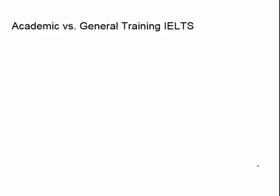Okay, so an important distinction for anyone taking the IELTS is whether you are taking the academic or the general training IELTS exam. If you don't know already, you definitely need to go to your institution that's requiring you to take the IELTS and figure out which version of the exam you need to take. They are both very different from each other in some ways, and in some ways they are similar. So let's talk about the 2 versions of the exam.